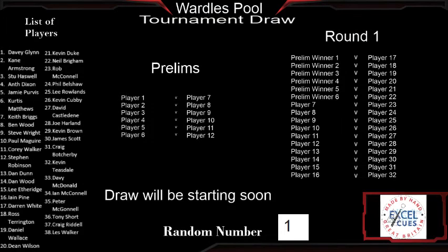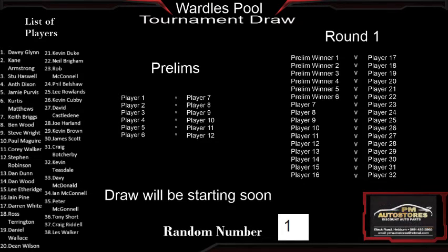At number 7 and number 8, we've got Keith Briggs and Ben Wood, two players that I don't know a great deal about, so I have to keep an eye on them on the day, as with number 9, Steve Wright. Number 10 is Paul Maguire, terrible. We'll just move on next. 11, Corey Walker, whose dad's also in the competition further down the road. Possibly has a game next weekend against Richie Ames. No idea if that's going ahead or not.